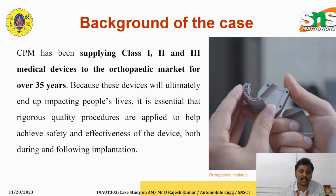The background is, as I already told, Croom Precision Medical has been supplying class 1, 2 and 3 medical devices for the orthopedic market for over 35 years, because these devices will ultimately end up impacting people's lives. So orthopedic is one of the important things in the medical field for human beings. So it is essential to rigorously check the samples or implants manufactured through this technique, and check how good the quality is and how functional the product is. This is very important. So the class 1, 2, 3 medical devices of orthopedic have to be checked. That is the background of the case.